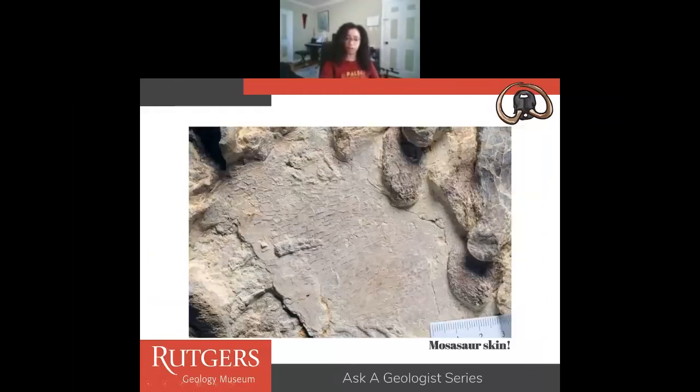And it includes mosasaur skin if you look up closer. So here we have the scales of the mosasaur, which further shows that they had scales, just like modern lizards do today. So it's really cool that we have a really nice picture of what these animals actually look like, even though they lived millions and millions of years ago.